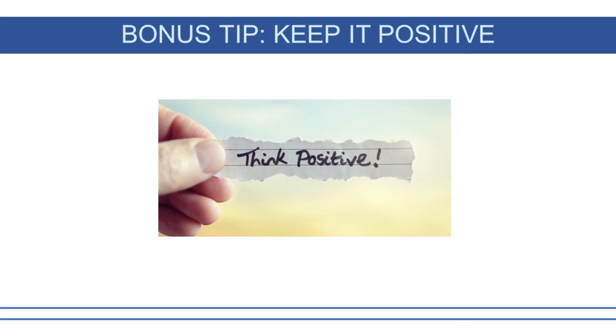Lastly, we have an extra tip for you and your social media. Stay positive. As tempting as it might be to share how an unexpected situation or person made you upset, avoid continuously posting about negative experiences. Keep your social media accounts light and positive. Joy and a positive attitude are contagious and appealing to people.